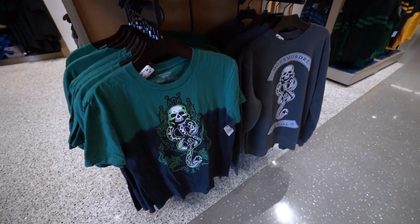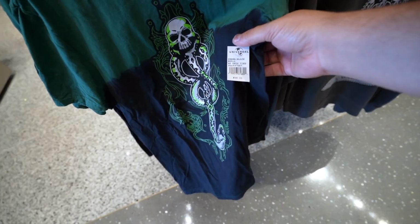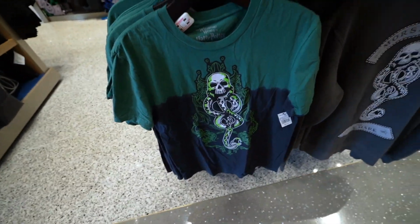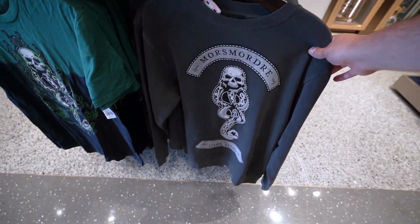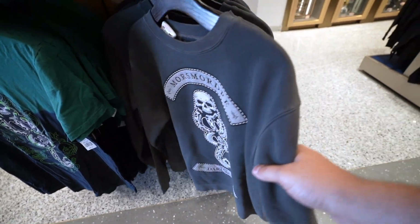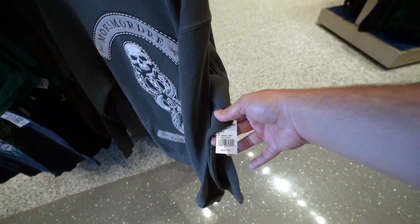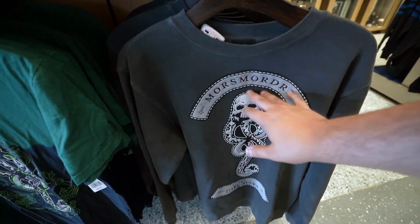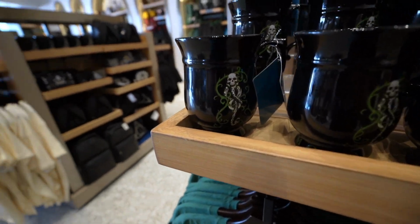Although this isn't in Borgin and Burkes, you still have some dark arts merchandise here for $38. I actually really like this one. It's a short sleeve, which is really good for the heat. And this one is good for the dark arts celebration at Hogwarts. Let me see, how much is it? It is $65. It's embroidered, so it sticks out. This one's more printed. Here you guys have some mugs.